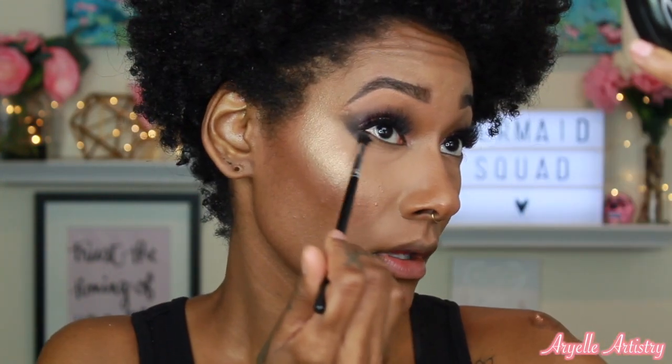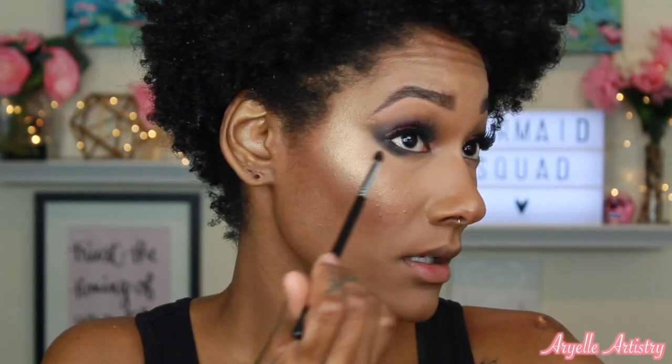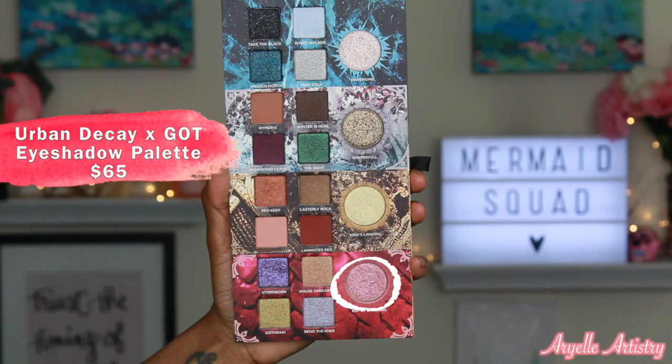And I'm not going to go too far because I want there to be pink right here. So I'm going to stop right there and just blend it a little bit in there. Oh yeah. And this black is really pigmented, so be careful. I barely dipped it in and look how pigmented it is. Alright, with the same brush, I just took a tissue to wipe it off.